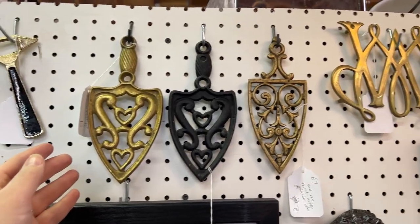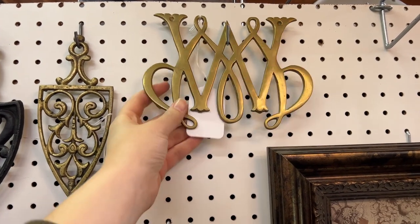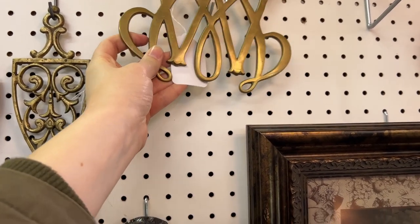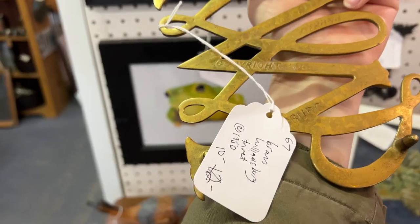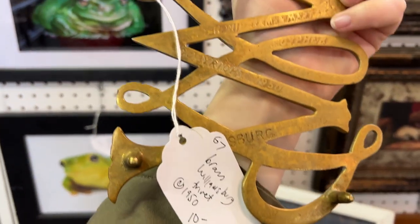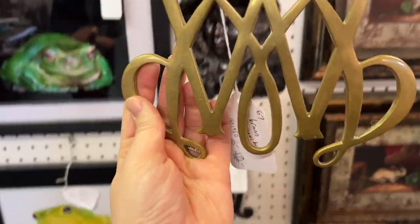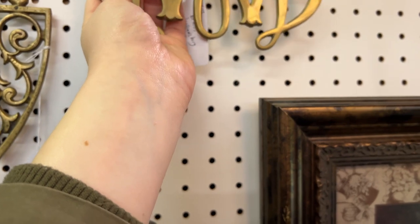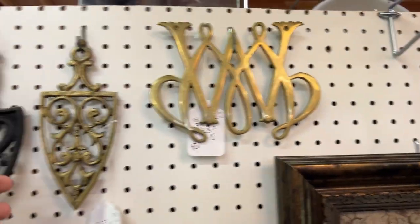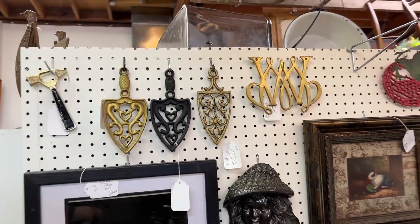I love antique trivets like this. I've never seen one like this. This is clearly like a, what are those called? Like a monogram when it's somebody's initials. It doesn't say on there, so I don't know if I'm saying monogram right. I think I am. $10 for this guy, that's like really very pretty. Because not only is it pretty to like maybe hang up on your wall or something, but it's obviously practical and useful too, because you can put your hot pots on it to protect your tables.